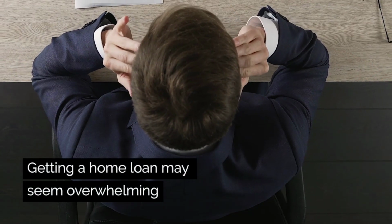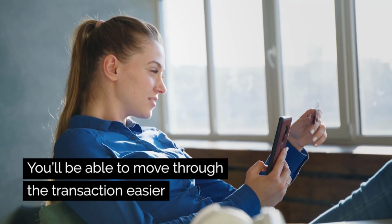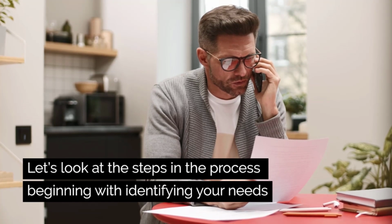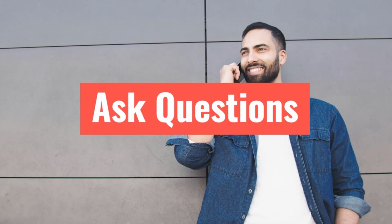Getting a home loan may seem overwhelming, but when you understand the steps in the process, you'll be able to move through the transaction easier. Let's take a look at the steps in the process, beginning with identifying your needs.